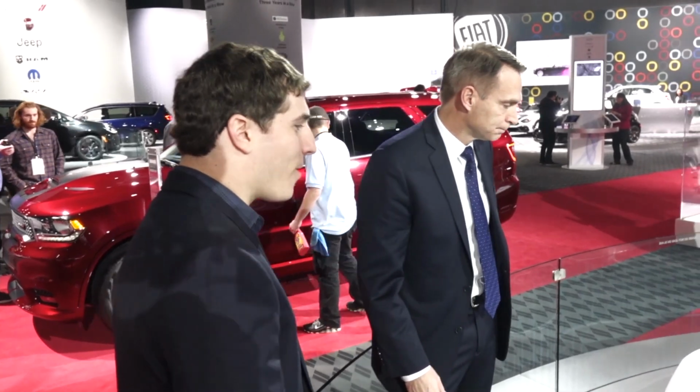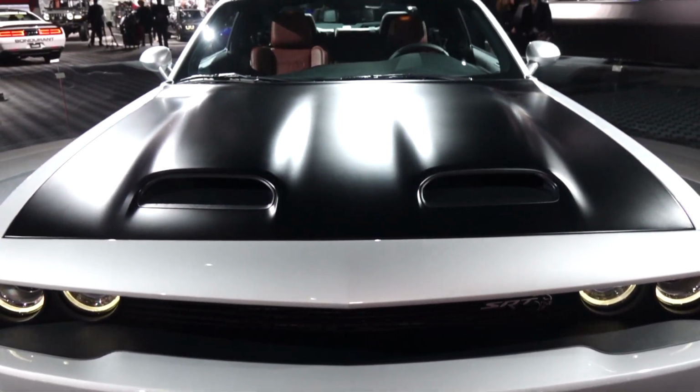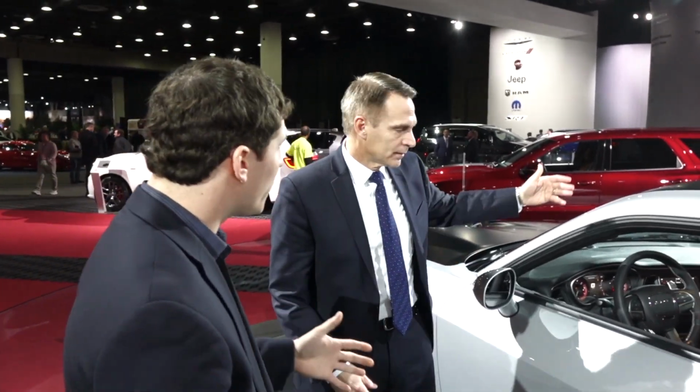Awesome. As car guys, we always dislike the fake ones, so it's nice to know they're actually functional as well. Absolutely, definitely beautiful. Let's take a look on the inside. Let's see what we got in there. Has anything changed very much at all?